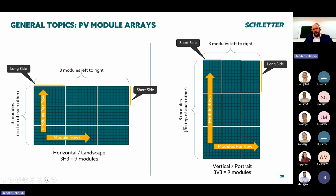Okay, so then if we take that and we look at an array, so here is 3H3 or 3 landscape by 3 modules.